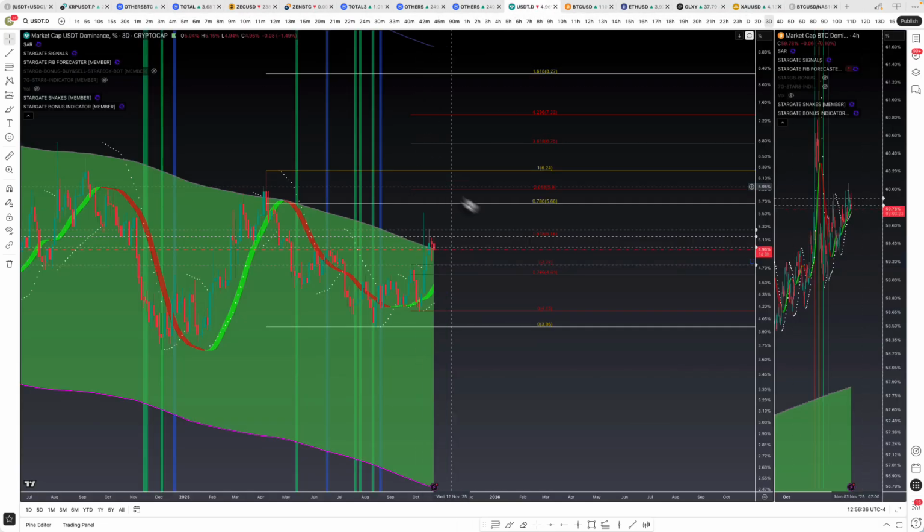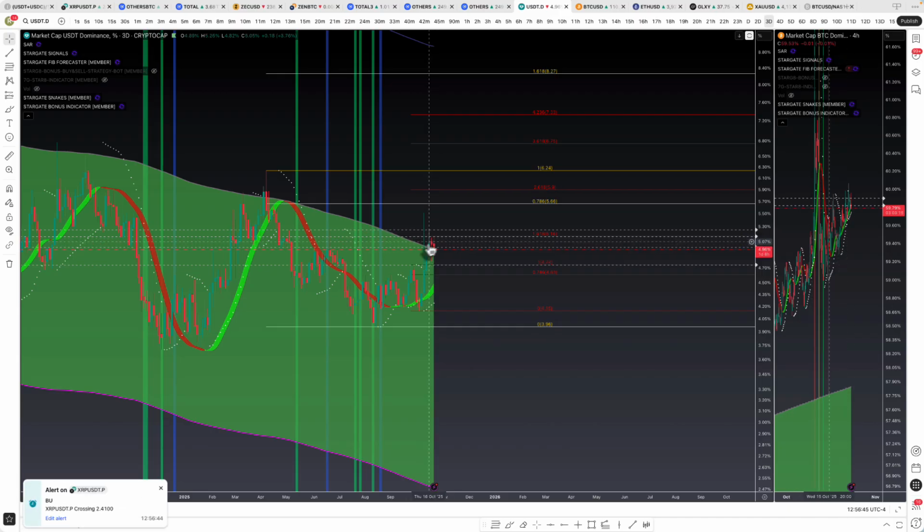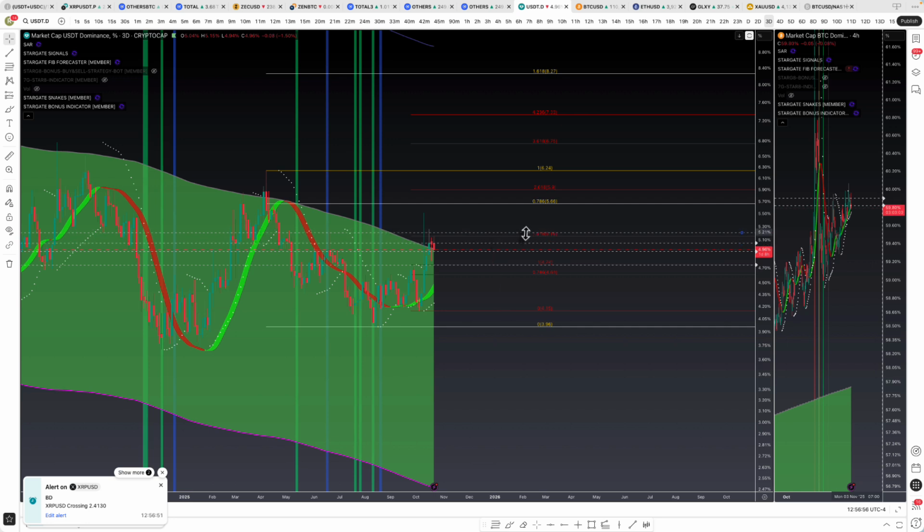Where is it here? We poked our head out. We wicked out on the crime event. And then recently, this past week, we've had some bodies close above. Now we're starting to dip our toes back into the beast. So far, so good as far as more signs that this could definitely be bottoming right now for crypto, with this USDT dominance coming down. But we need to see follow through. We need to see this get sucked into the beast, and we don't want to see consecutive weeks above the belly of the beast. It won't be good.